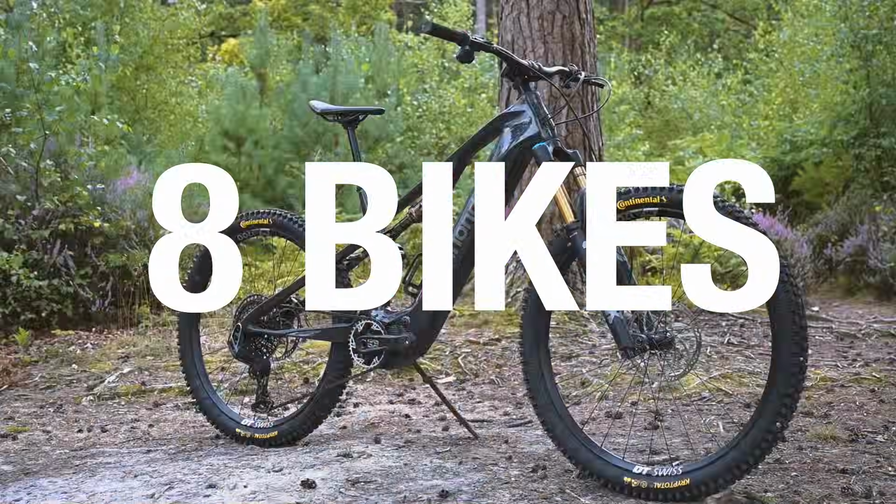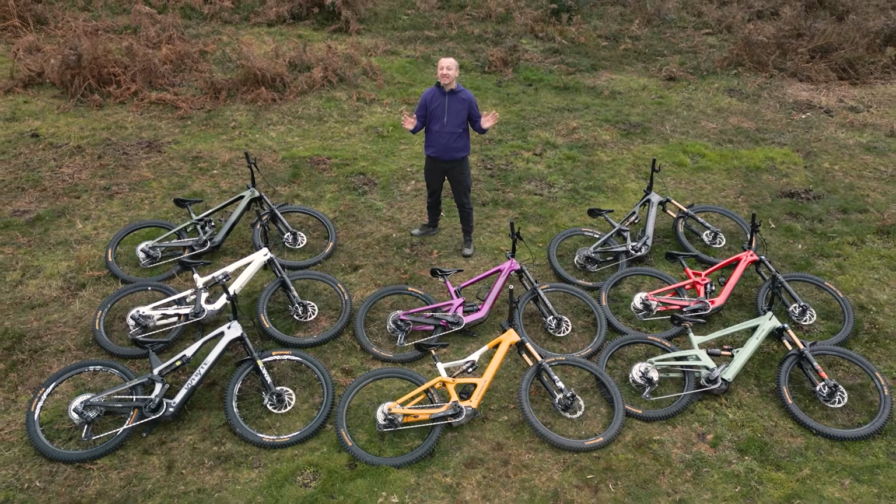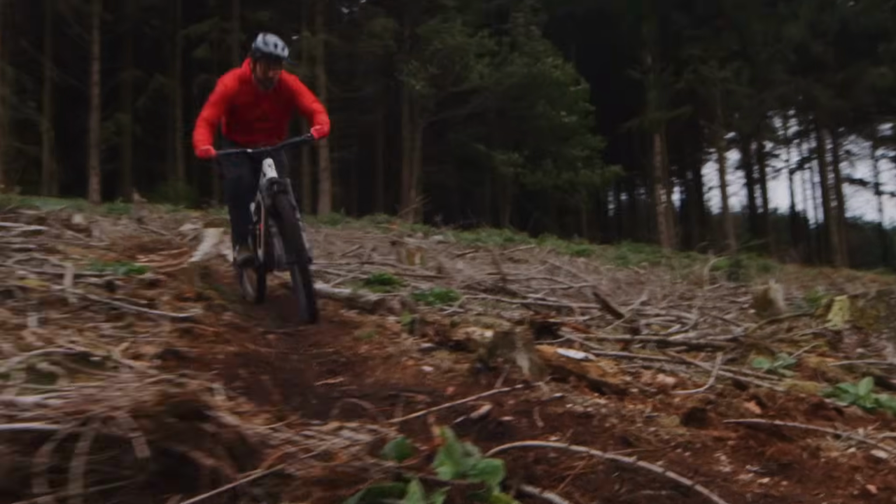8 bikes, 5 different motors, 4,000 watts of power. This is the MBR SL E-Bike of the Year test.